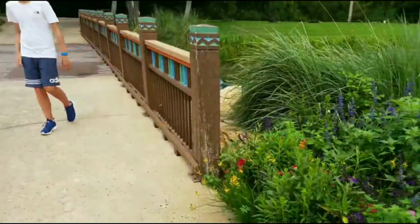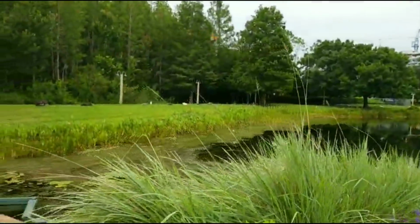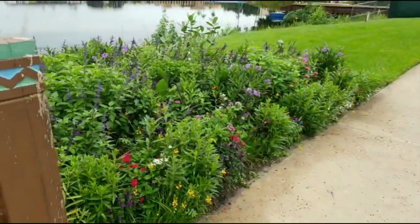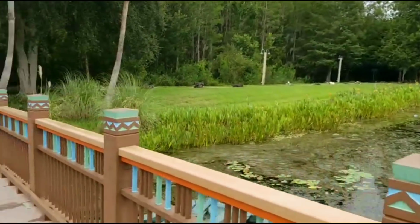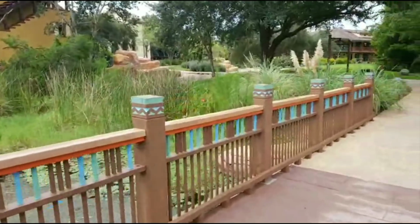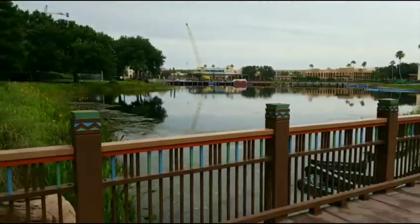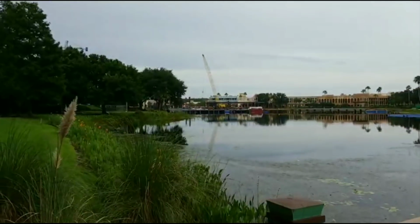Oh, there's a nice butterfly. You guys see that? Look at that. That's stuff you can't pay for. That's just nature helping Disney out. Now we're coming up on the Ranchos. And again, that was a longer walk than normal. Get a picture here.